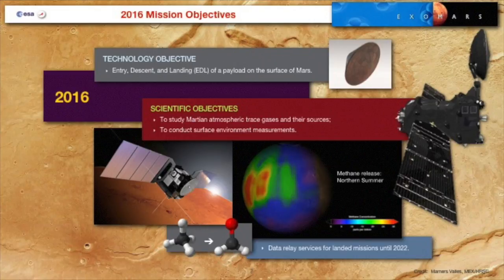It belongs not to the science program, but to the optional program. It's a mission which was not only devoted to making science, but also technology demonstration, to demonstrate that ESA knows 3 things: how to land on Mars, how to rove on Mars, and how to drill on Mars. And for historical reasons, this mission has been divided into 2 parts.